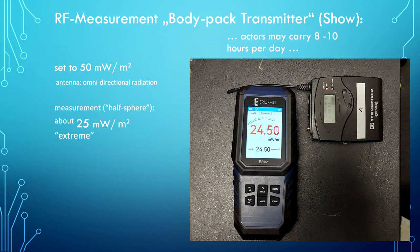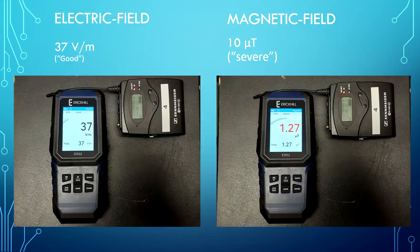But I was also curious to see, does it only radiate electromagnetic frequencies, or does it also have a relevant electric field and magnetic field? And yes, indeed it has. The 37 volts per meter are maybe not that scary, but the magnetic field of, sorry, 1.27 microteslas is already considered severe by the measurement device.